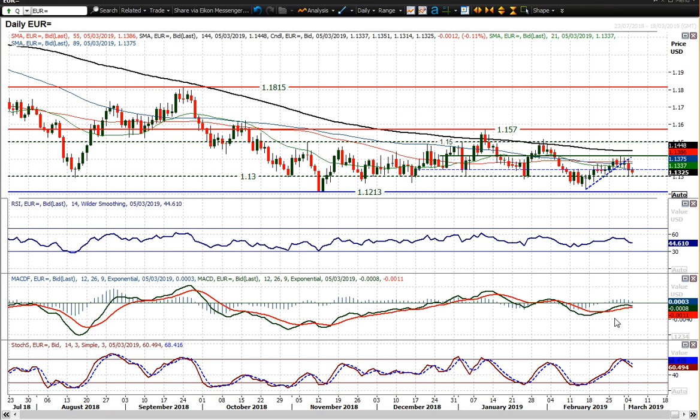But there is a slightly more corrective look to the euro now, whereby these MACD lines have started to roll over underneath neutral this time. Stochastics have already crossed lower, also the RSI is back below 50 and falling away, and I think a close below 1.13 big figure would start to really ramp up the pressure again.